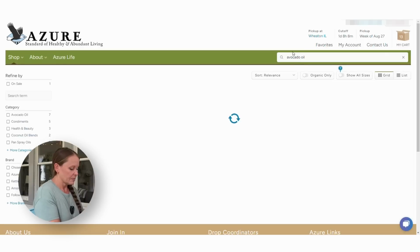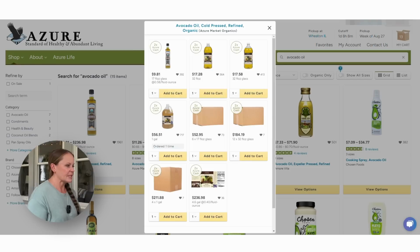I definitely need to restock some of our favorite oils, and two of my favorite oils from Azure are their avocado oil, which I like a lot, and their olive oil is so nice. And I use Azure brand. So let's do, all right, I'm going to look at the prices here for the bulk avocado oil, and it looks like they have my gallon in stock.